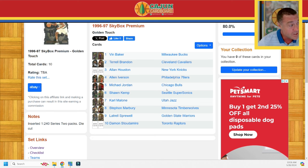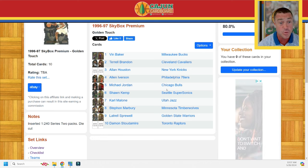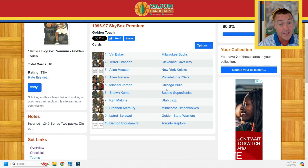There are 10 players in the set, as you can see on your screen. Only 3 of them are Hall of Famers. That's a 30% Hall of Fame rate. That ain't a high number. For that reason, the other Golden Touch gets a lot more attention. 30% is a really low number for a Hall of Fame rate for an insert set. So Skybox Premium got it wrong on this one. It's a tough set to collect.